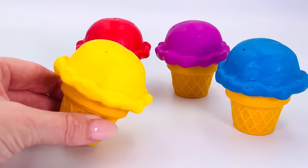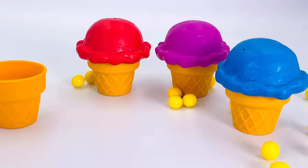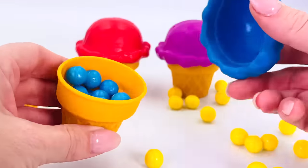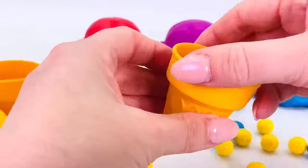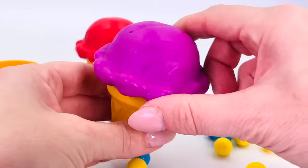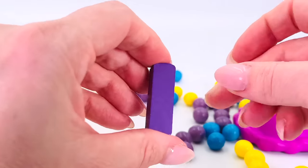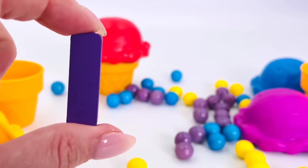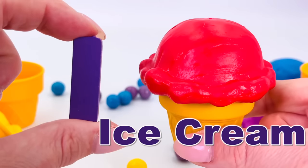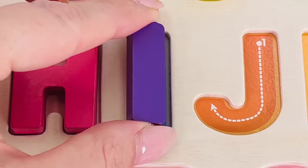There are four colorful ice creams. Is there a letter in there? No. How about we try the blue ice cream? Is there a letter in there? No. How about the purple one at the back? Let's try this one. There's something inside. Oh, we found our next letter. It's the letter I. I is for ice cream. I is written with just one straight line.